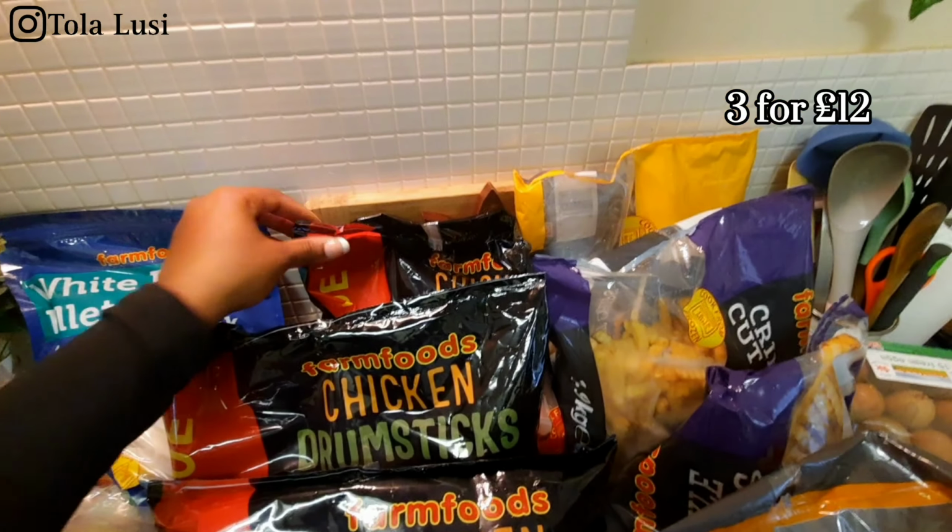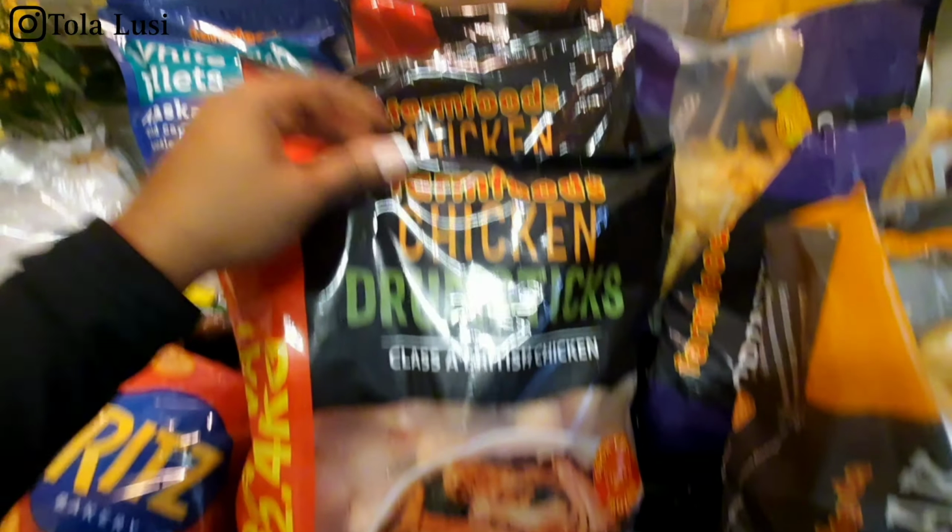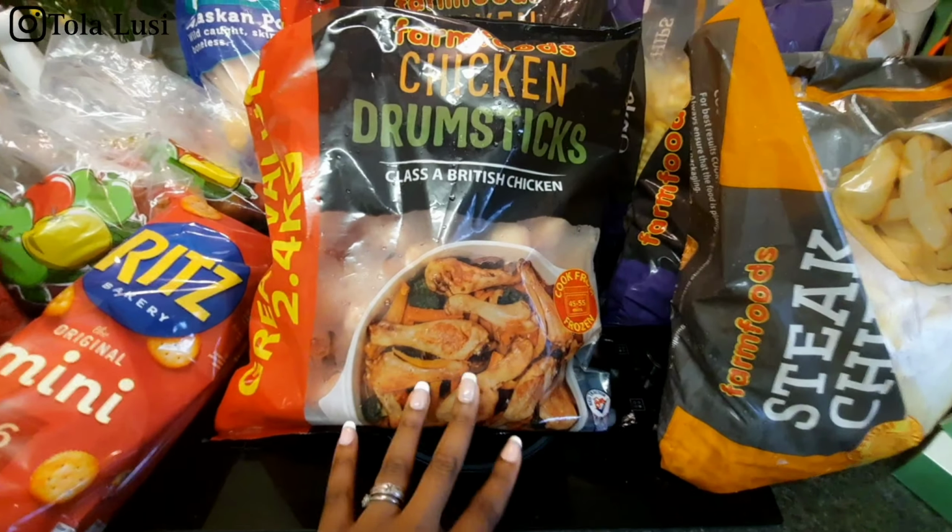This is something I usually get anytime I go into Farm Foods, 3 packs of their drumsticks. This one has gone up by a few pounds, so it was about £3. 3 packs of this was, I think, about £16 or so. Yeah, so this will last a long while, and the chicken is a really good size.